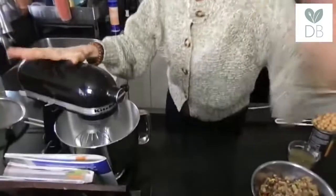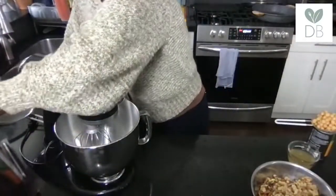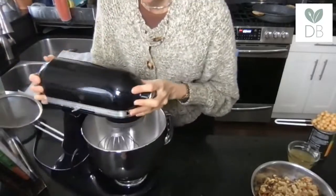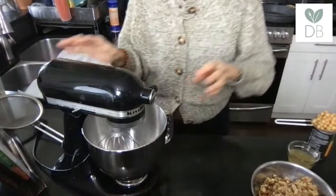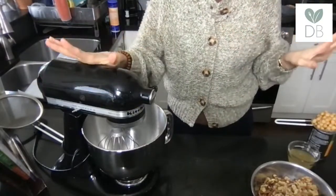Okay, so the first thing we need: I'm using a mixer. I'm using a good old stand mixer. This is the KitchenAid. I've had this one for a long time, but you could use a hand mixer if you don't have the stand mixer. A hand mixer will be fine.